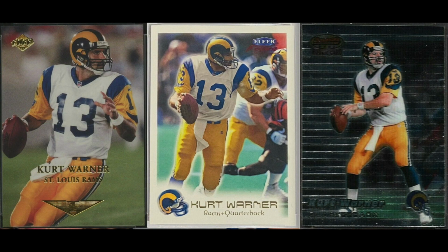Number 4 is the only player on the list who was never drafted, Kurt Warner, who ended up quarterbacking 3 teams to the Super Bowl, winning 1. He was a 2-time league MVP and quarterbacked the Greatest Show on Turf, the exciting Rams teams in the early 2000s. Warner's teammate Marshall Faulk, who also was a key contributor there, did not make the top 20 list here, even though his rookie card was from 1994.